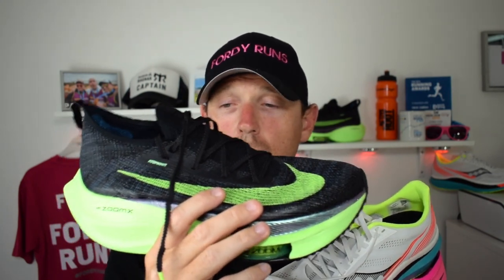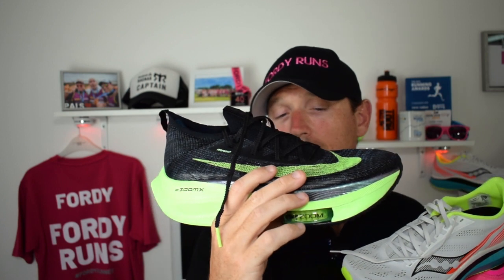This shoe is the heaviest out of them. This shoe is on average about 8.5 to 9 ounces, depending what size you go for, but that's no surprise given how much foam and the air pockets on the front.